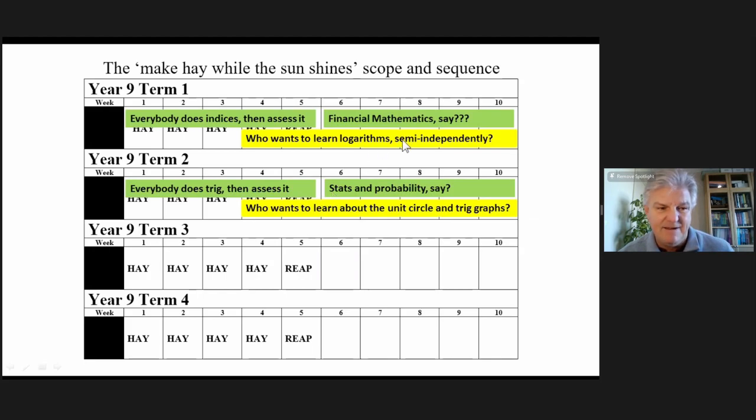Maybe semi-independently. You might be in a really small school and there are 3 kids, you might only have 1 class in year 9, and there are 3 kids who have absolutely smashed indices A and B. Maybe they could use the examples about logarithms, all of which have a video, as we mentioned. Maybe they could do some logs or some trig graphs, unit circles, semi-independently, while the rest of the cohort catches up. So I'm suggesting that every new term, we start with a new critical core topic.